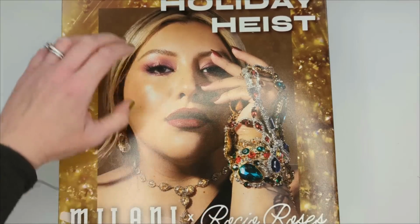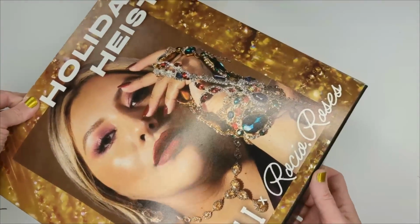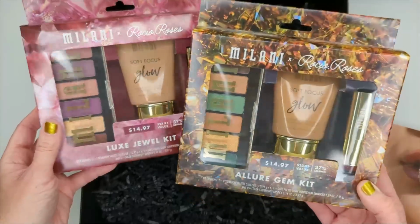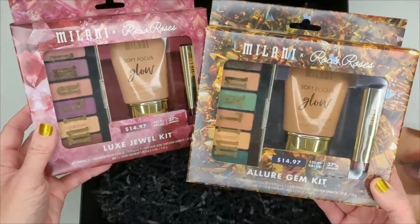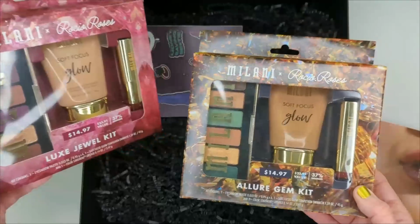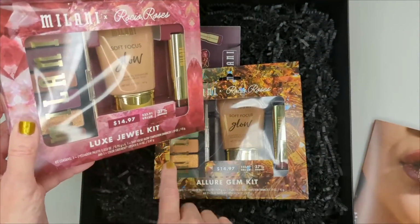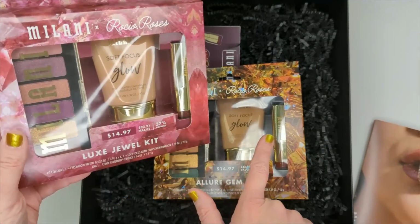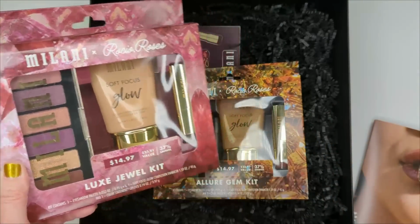All right, so next let's check out what Milani sent over. It looks like a holiday collection. Yeah, so we have 2 different kits. These are $14.97 each. They're a $23.91 value, and they're available at Walmart. So they have 2 new palettes, 1 in each set, and then also a different shade of the Soft Focus Glow and a lipstick. So let's go ahead and open these up and we'll take a quick look.